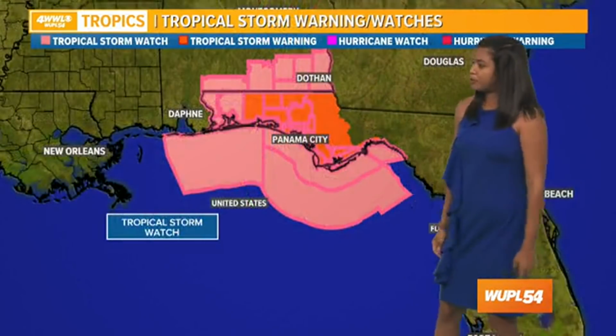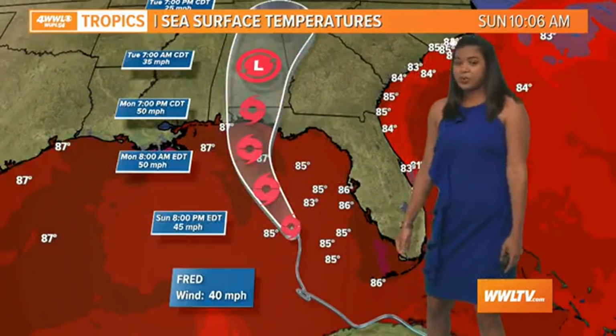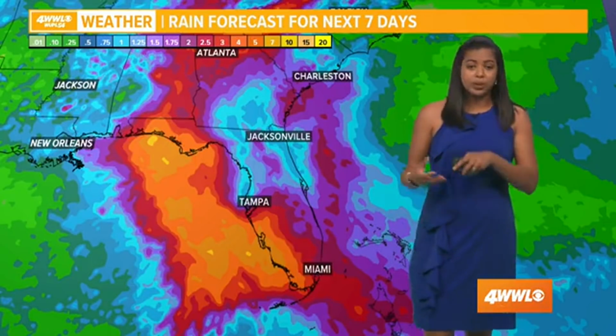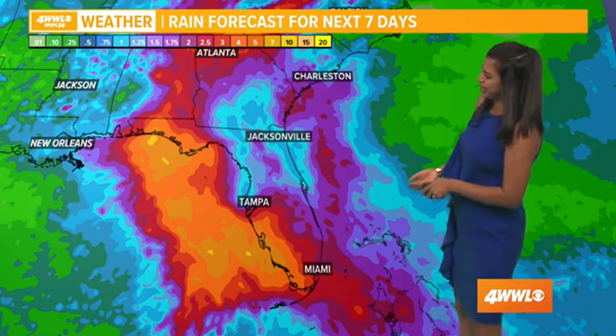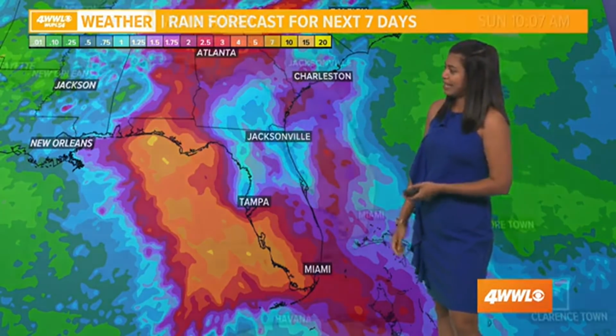Because of that, we have tropical storm watches and warnings in effect for the Florida Panhandle as of the last update. As we take a look at the sea surface temperatures, as I mentioned before, the warm water is there for this system to continue to somewhat intensify. We're looking at that low-level center of circulation here as it continues through the Gulf of Mexico, and the heaviest rainfall you will mainly find along southwest Florida. We're already seeing some rain bands over southwest Florida producing heavy rain. But as we approach Monday night into early morning, many areas along the Florida Panhandle and coastal Alabama may see between 3 to 5, even 6 inches of rainfall as that system approaches the area.